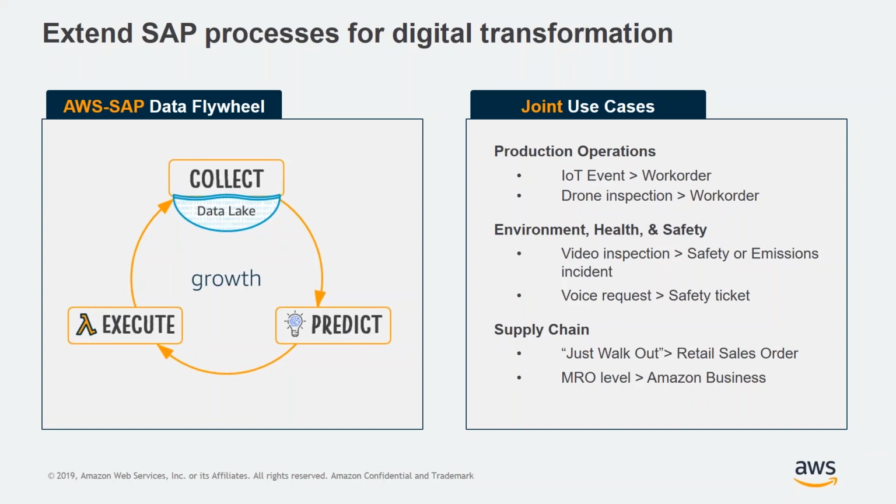And finally, around supply chain, we get a lot of interest from oil and gas customers in the retail space around the just walk out technology that we leverage at the Amazon Go stores, and also around MRO. So things for ordering spare parts through Amazon Business for consumables. We have one refinery in particular that spent over $1 million in the last year just on MRO through Amazon Business. So I'd like to get your thoughts on these business processes and use cases as well.